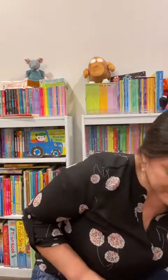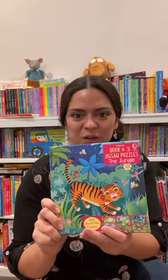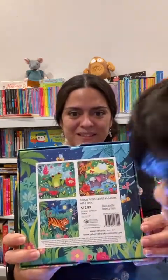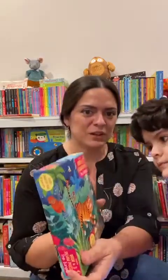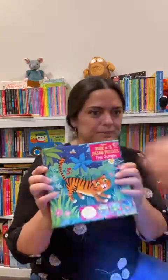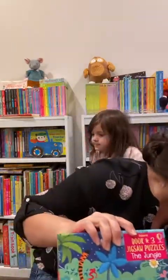And then I only have a few items left, and they are puzzles. This is the jungle puzzle. It has three puzzles in one. It's a nine piece puzzle, so it's for our little ones. You like that one, Nick? You actually don't have this because you were too old for it. It's too easy for you.